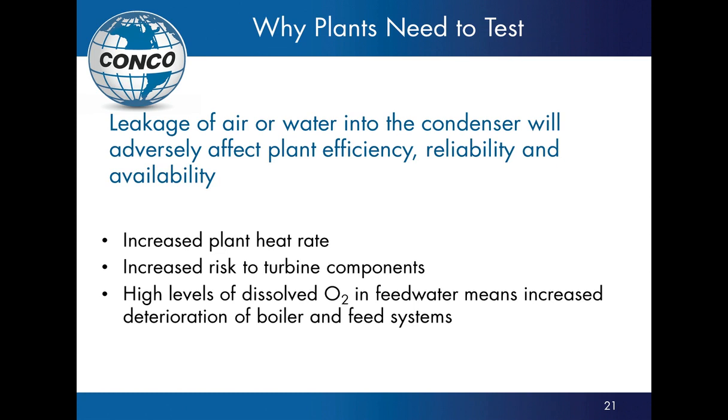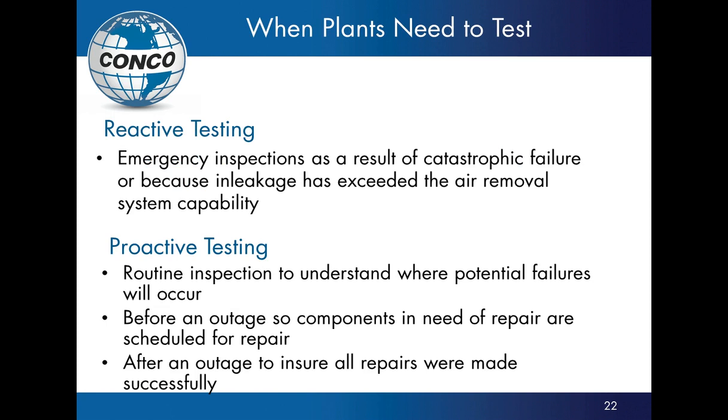The problem comes about when you have a leak that exceeds the capacity of the air removal system to get rid of that excess air. And so now that O2 is in your condensate, and it is traveling down your system, affecting your boiler, your condensate, your turbine, and the efficiency and the effectiveness of your entire unit. So why do you need to test? Because you want to make sure that you don't have those types of problems in your unit.